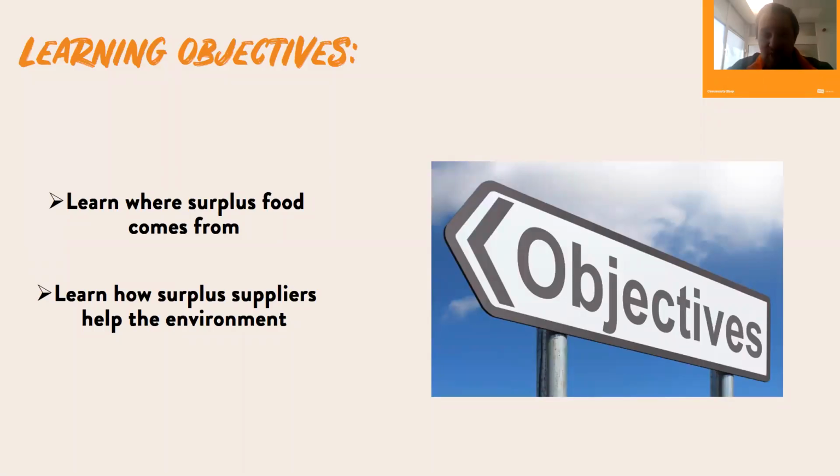So as always, first things first, let's start with our learning objectives. First, learn where surplus food comes from. So where does it come from? Learn how our surplus suppliers help the environment. So when somebody sends us surplus food, it might be a large supermarket, it might be a warehouse. How does that help the environment? Why does that help the environment?